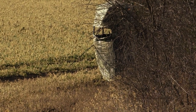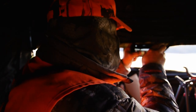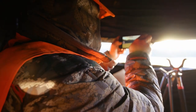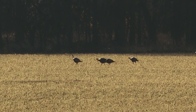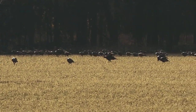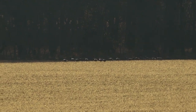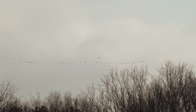Come on, Cletus. Come on out. This wind's gonna change around to the south tonight. We're still good. As long as it don't blow straight out of the west, we're good. I'm looking for a buck.